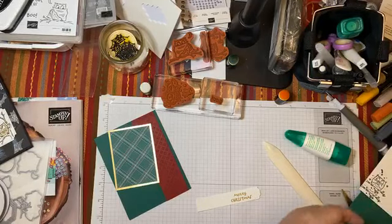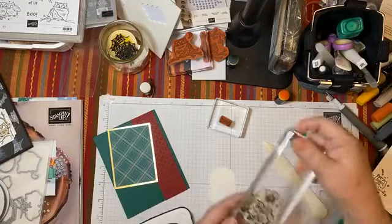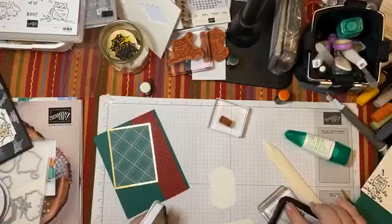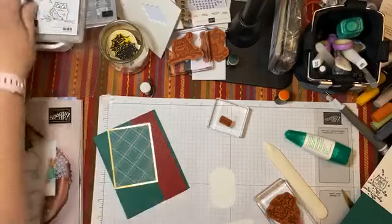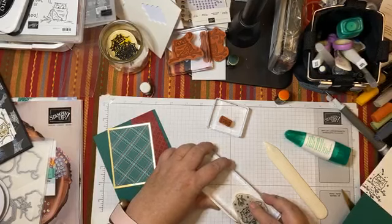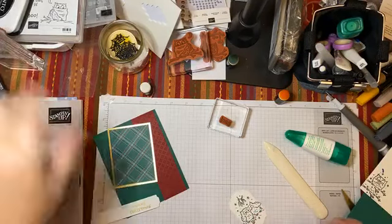I've taken the smallest die from the Celebration Labels dies, and I'm going to stamp the 2 little lovebird owls with the mistletoe on top. And move my label out of the way here. All right, there we go. It's pretty good.